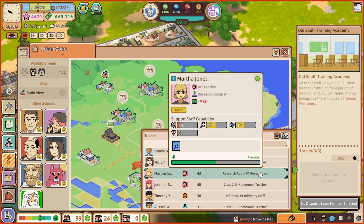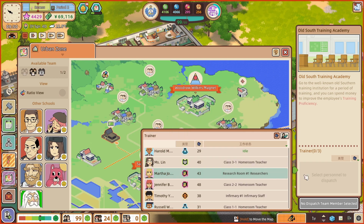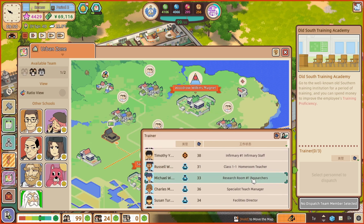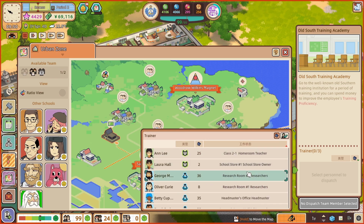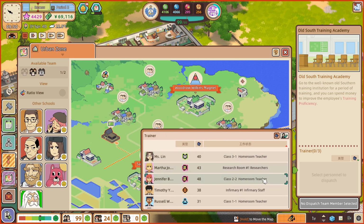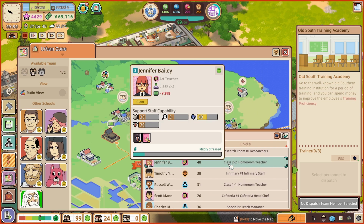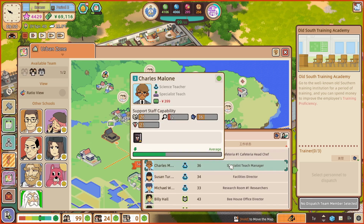Right, researchy people. So Martha Jones, I think you're okay. We're going to send 3 people, can't we? So let's make sure we send the right people. So can we sort it by researchers? Is that going to work? I don't think that works. It doesn't work at all. No, that doesn't work in any way. Right, okay, hang on a minute. Researchy people.